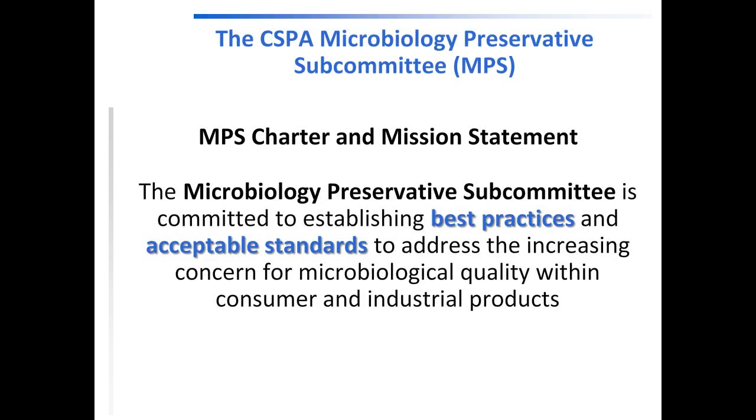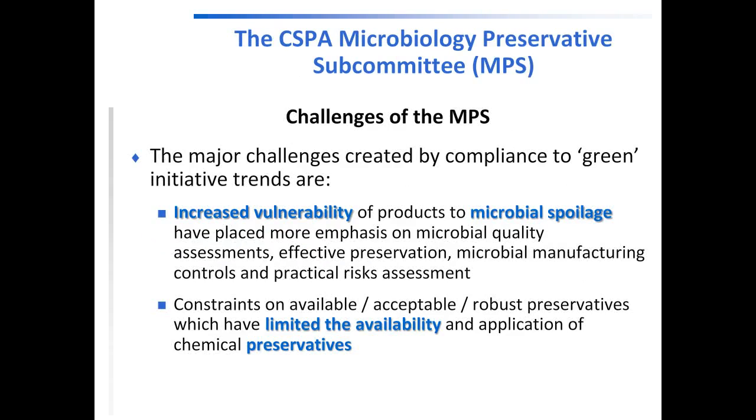So I'll move on to the next slide. I've laid out the MPS Charter and our mission statement. The Microbiology Preservative Subcommittee is committed to establishing best practices and acceptable standards to address the increasing concern for microbiological quality within consumer and industrial products. So as you've seen, the needs that we reviewed are those areas that the Microbiology Preservative Subcommittee is committing to addressing.